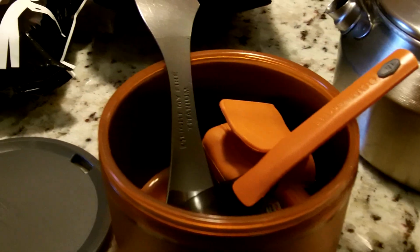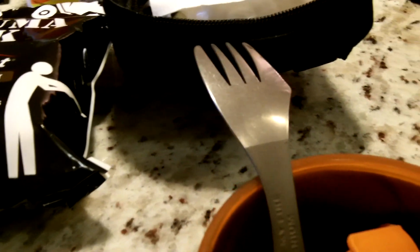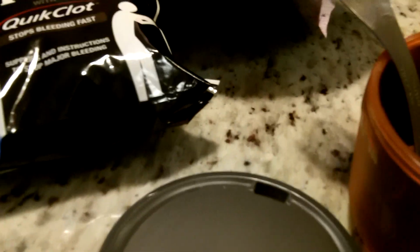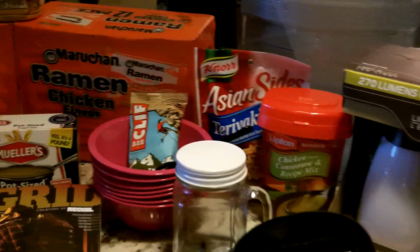And then items to eat with, like this you see here, this GSI set. The stainless or titanium spork and the GSI lid. Bowls and plastic utensils, paper utensils, things to eat out of.